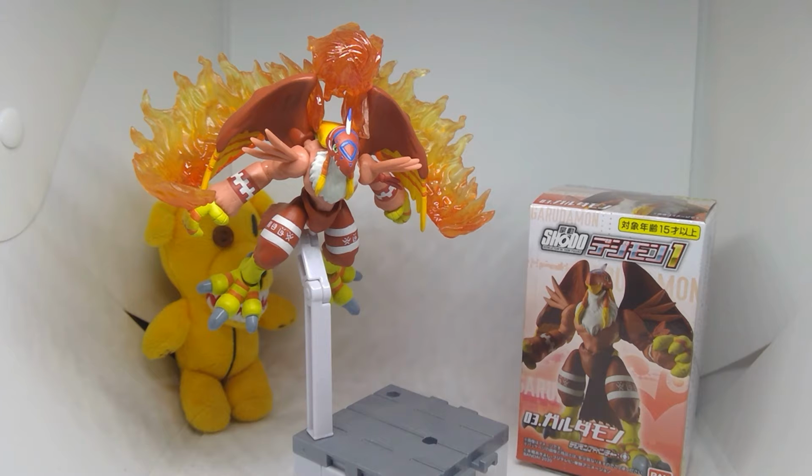Like with Angewomon and WarGreymon, as I said before, for 1,000 yen it is a little bit expensive, but just looking at the paint apps compared to other things, now that I've had all three in hand, I do think it's not bad. It's worth it. I've definitely seen stuff for 10,000 yen worth a lot less quality wise.